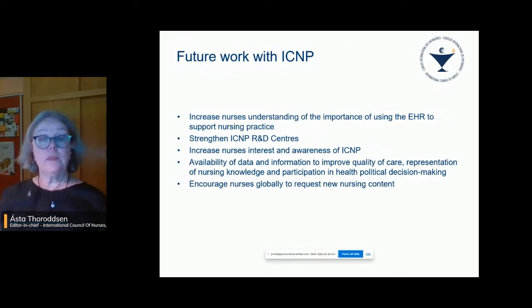The COVID-19 pandemic has highlighted the important contribution that nursing makes to the management of health. It also highlighted the need for very timely decision-making that frequently cannot wait for evidence from research and must rely to a great extent on practice-based evidence. And this reality demands the availability of accurate and relevant data and a nursing workforce that has the skill set to make full use of the resulting information. It is therefore of utmost importance to increase nurses' interest and awareness of ICNP. We need to have the data and information available to improve quality of care, representation of nursing knowledge, and participation in health political decision-making.